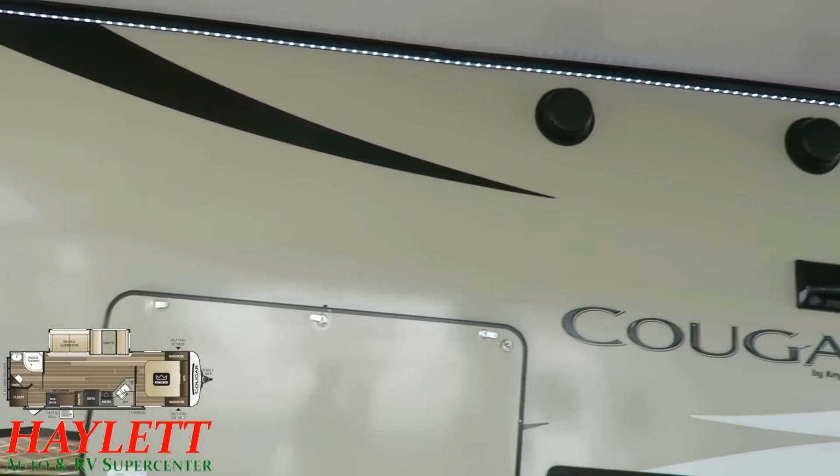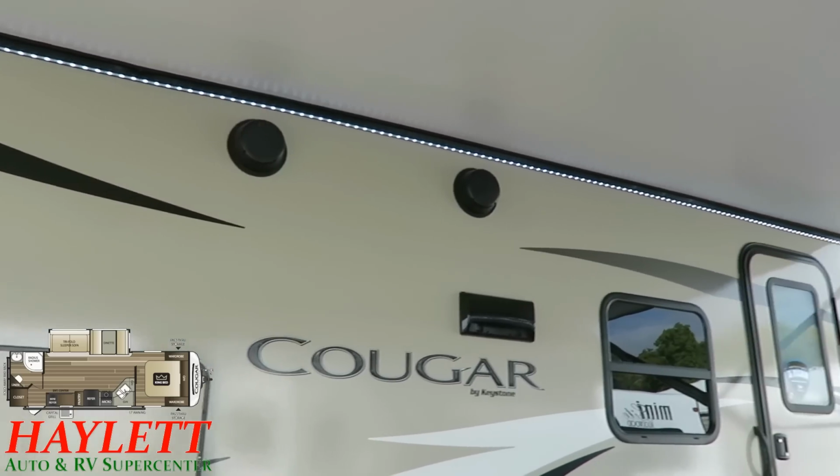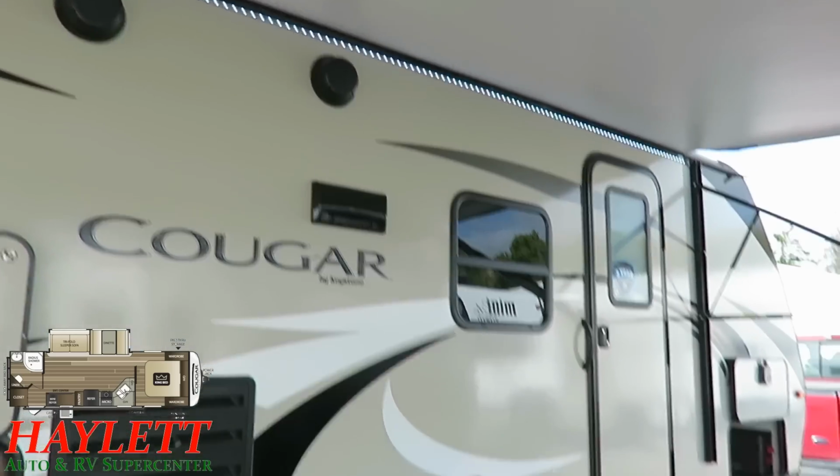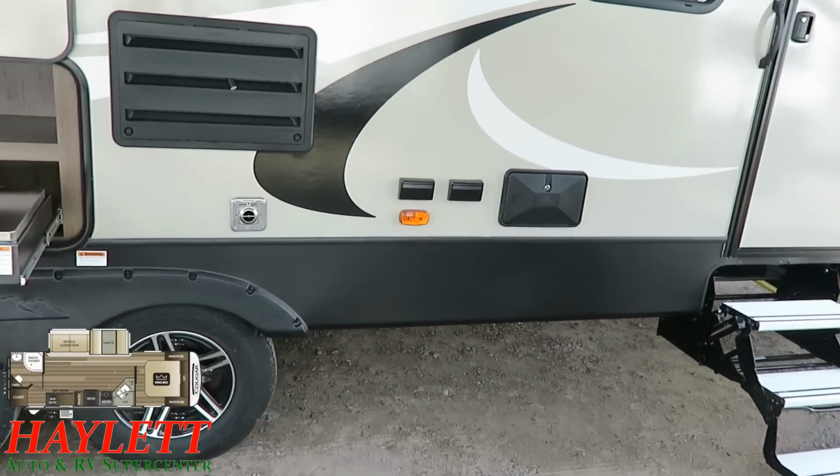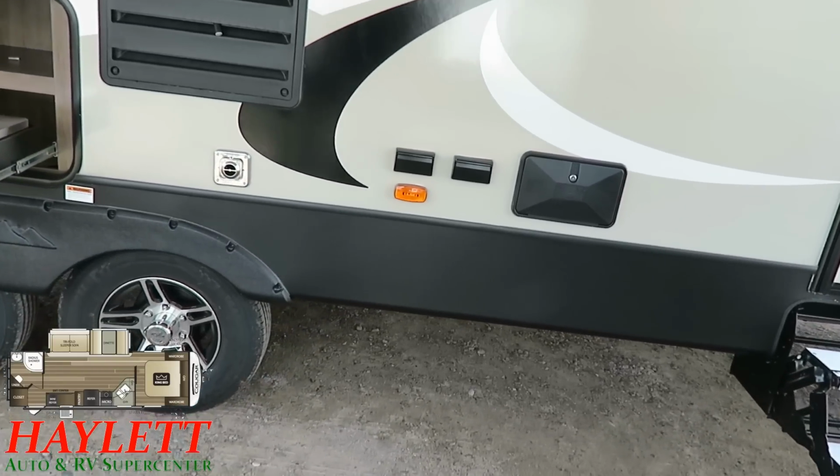Full-length LED lighting, and the white under awning will help reflect more of that light at your campsite at night. Now, you've got a second little outside shower situation here. This is for little door side, you know, picnic table type cleanups.